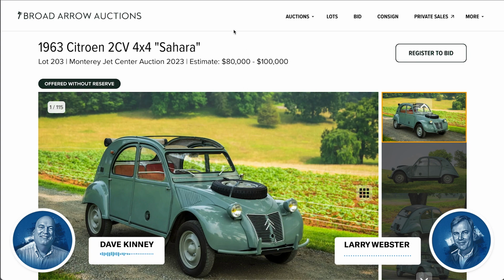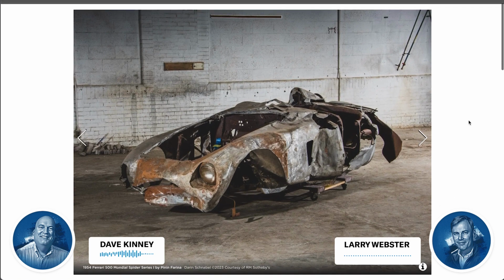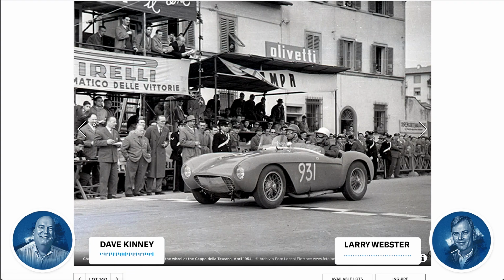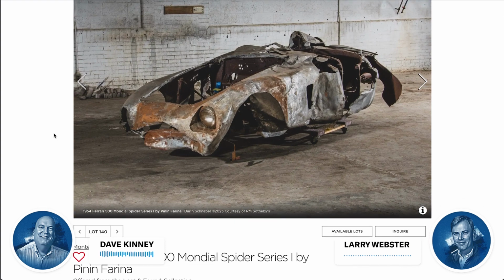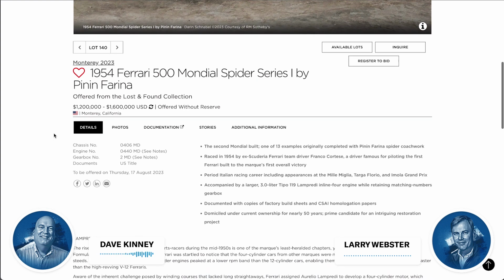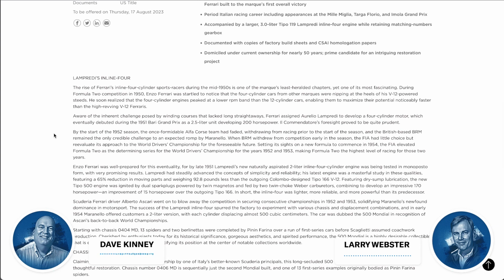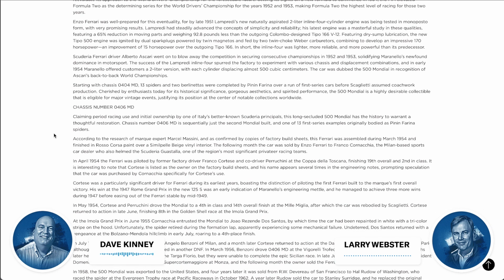The car we're talking about is a '54 Ferrari 500 Mondial Series, pardon me, that's a mouthful. Spider Series One, Pininfarina, and it's from the Lost and Found collection at RM. If you see a photo of this car, and hopefully you will, it is basically on a couple of rolling carts. It looks like the car that fell off the side of a cliff in a Hollywood movie and was left to rust, caught on fire, and kept on rolling, and then sat out for 30, 40, 50, 60 years. It is absolutely distinguishable as a car, but you can't look at it and say what kind of car it is. It's just a rolled over, tossed around, world's most challenging restoration.